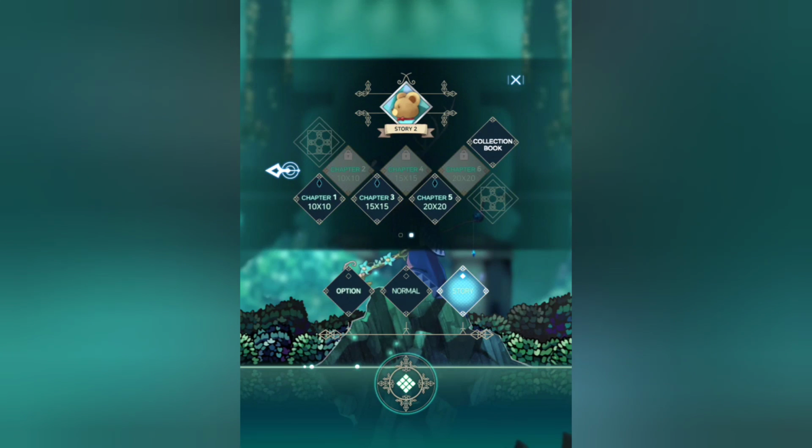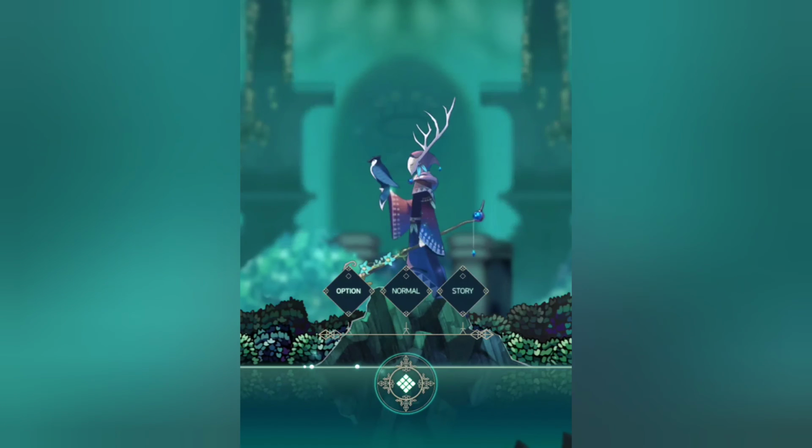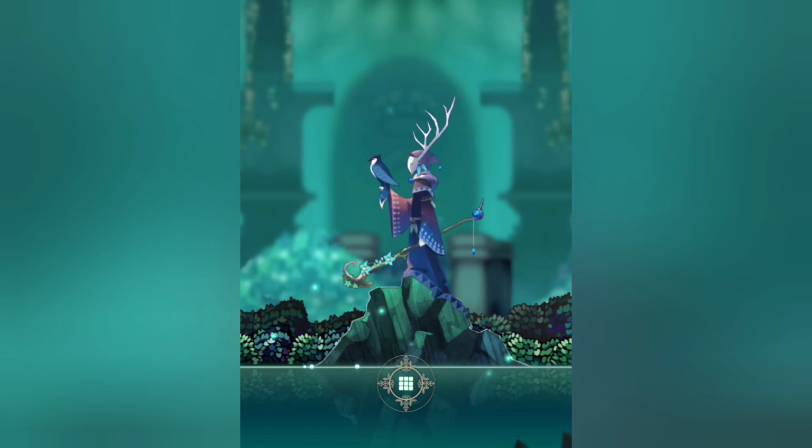See, there's a story mode too we can go for. It unlocks weird chapters in the story. I think it's also weird that they allow you to go to chapters without going through another chapter, but okay. It's kind of confusing to me.